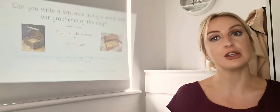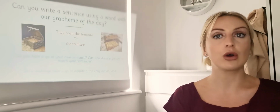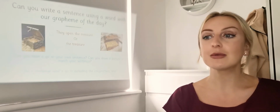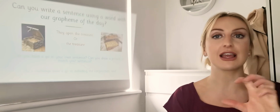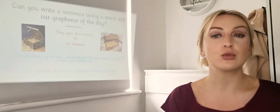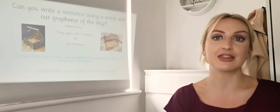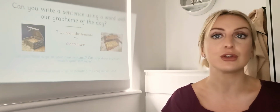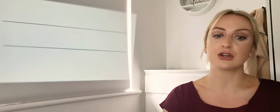What Miss Johnson would like you to have a go at now is writing a sentence using one of the words using our grapheme of the day. So I'm going to model the sentence, they open the treasure, using the tricky word they. If you want to come up with your own sentence, you're more than welcome to, and try and use the tricky word they in your sentence. Or you could write the phrase the treasure, using that tricky word the instead. So they open the treasure.